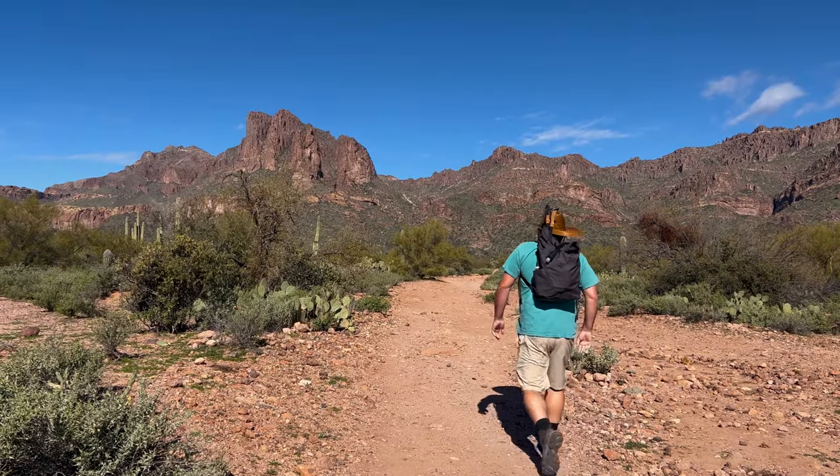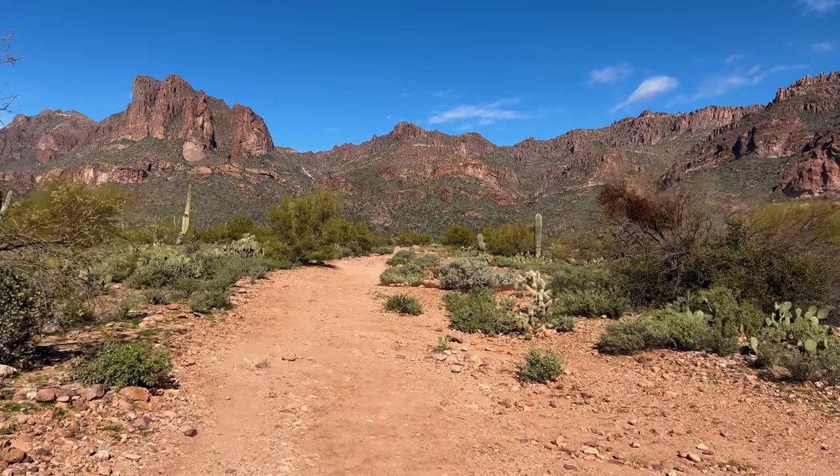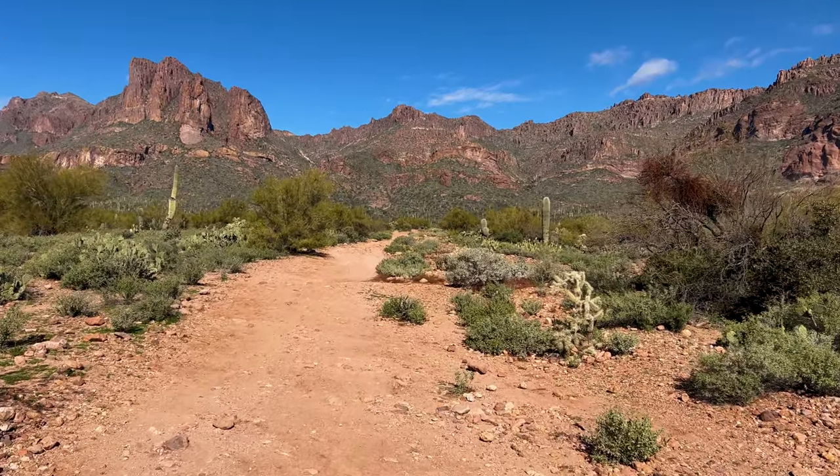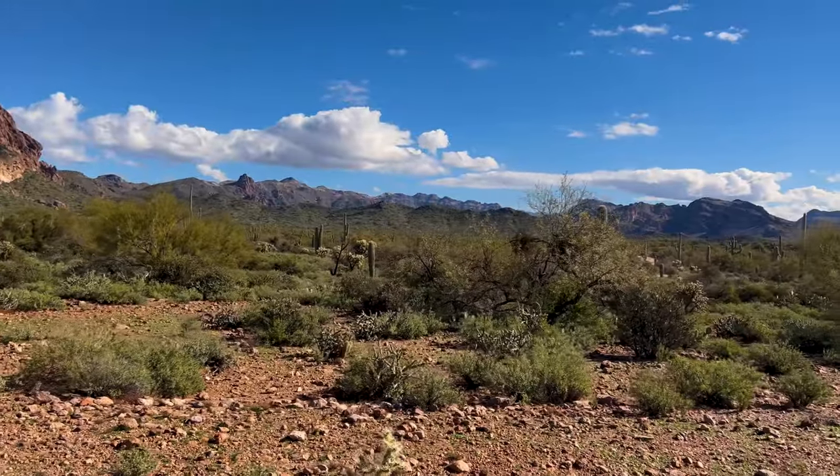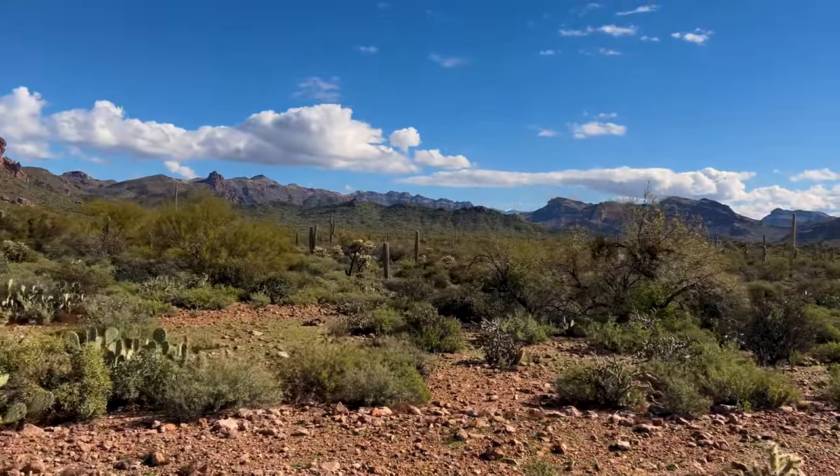There's multiple forks that split off that are unmarked. With a few tips, it's actually pretty easy to stay on the trail. It's an awesome hike, totally fun and worth it. The day I was there, I helped a few families find their way to the cave.